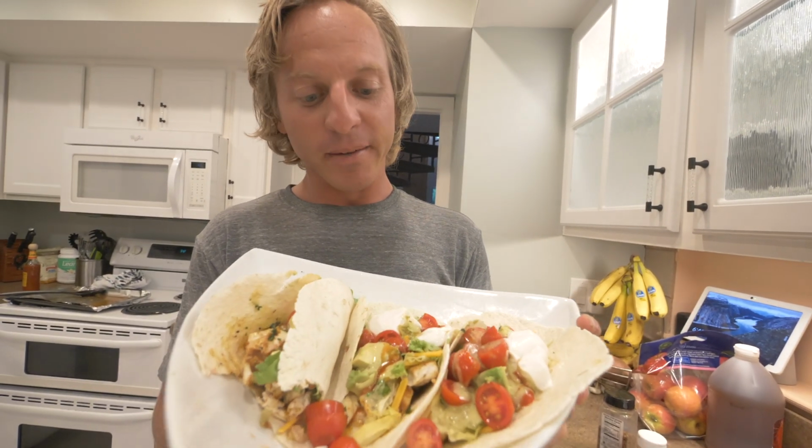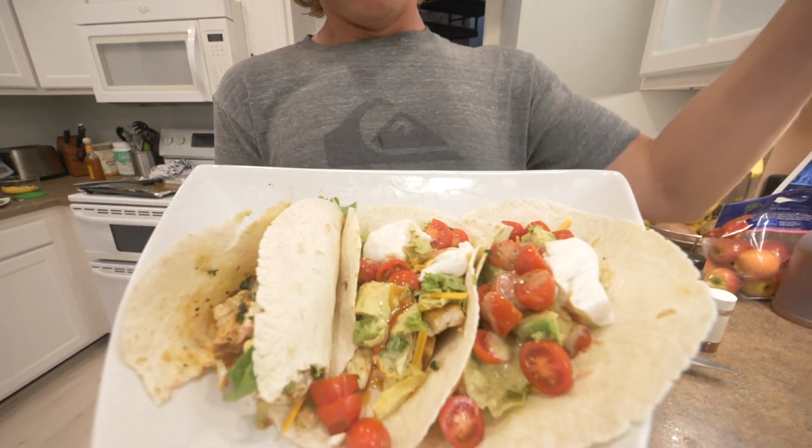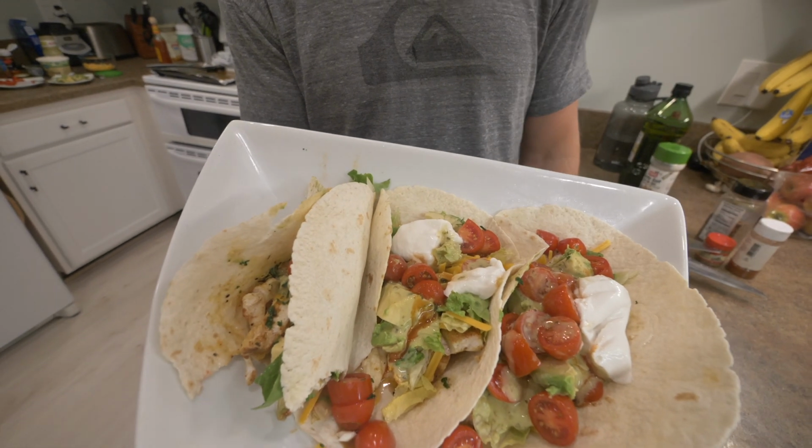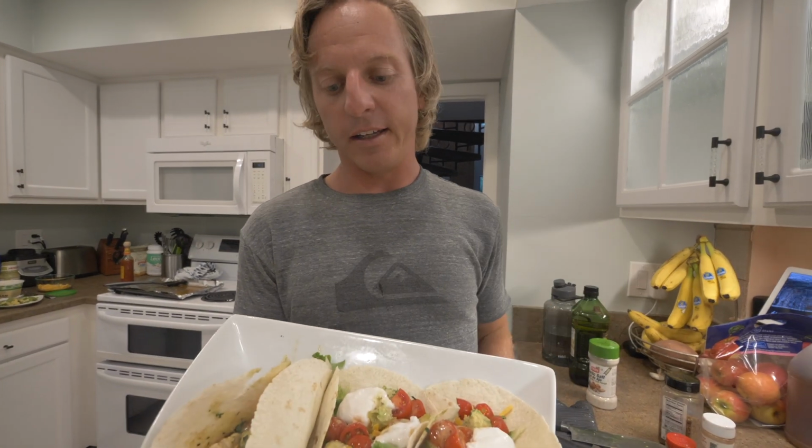And yeah, but anyways, there it is, y'all. Wow. Trigger fish tacos. Mm. That's a snack, y'all. Y'all have fun with it. Put your own little flavor on it.